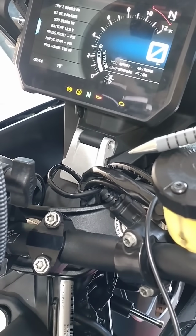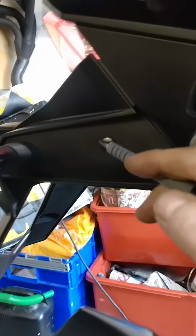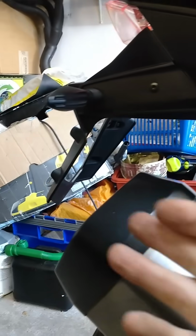The controller at the back of the bike is my most suspicious item, because it lives right here. So it's right at the back of the bike. You can imagine how many vibrations it gets, and you know, it's bouncing around there.